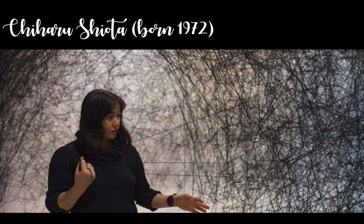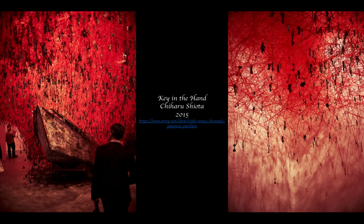Another contemporary Japanese artist is Chiharu Shiota, who was born in 1972. Her works include performance art and large installations of yarn webs that she makes. She learned under Marina Abramovic, who heavily influenced her performance art. One of her pieces which was heavily influenced is Try to Go Home, during which she fasted in a hole for 4 days. One of her more famous pieces is The Key in the Hand, which she presented in the 2015 Venice Biennale and features hundreds of house keys from people around the world suspended by red yarn.